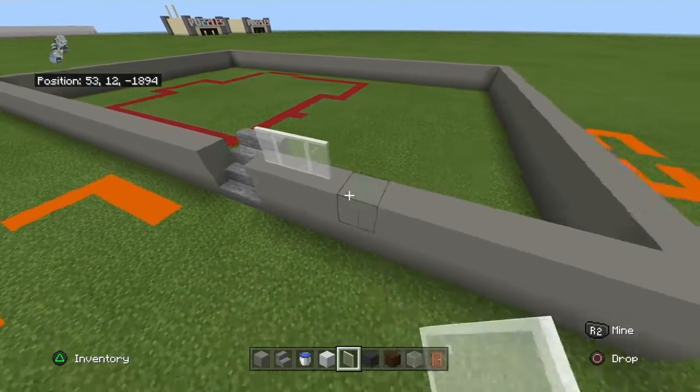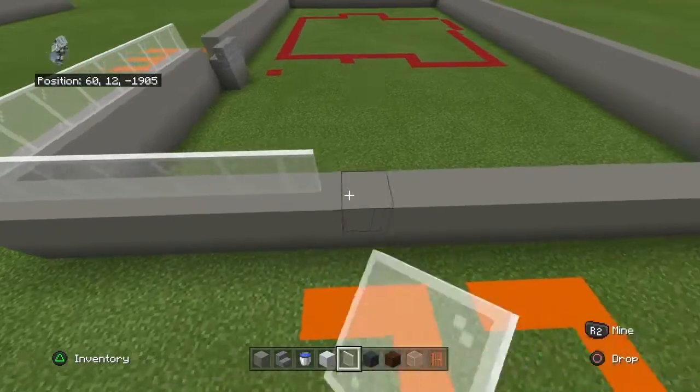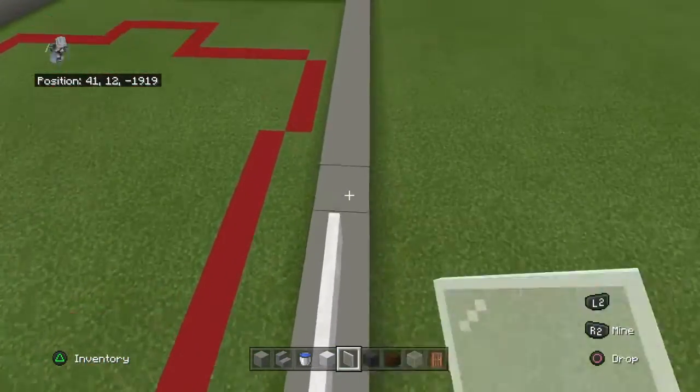Place white stained glass panes on top of the light gray concrete. Make sure that you leave these stone stairs completely free so you can actually walk up them, because you kind of have to get into the house.